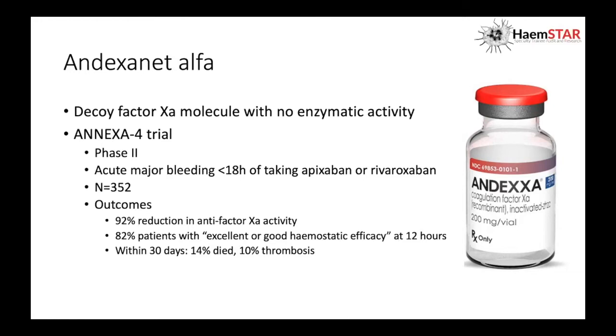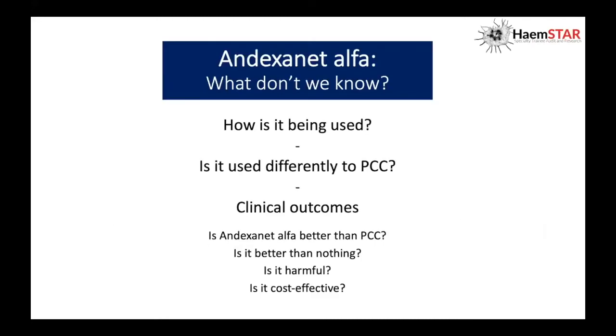Their primary outcomes were, firstly, laboratory measures of reduction in anti-factor 10A activity, which was 92%. And then they looked at this slightly odd outcome measure of excellent or good hemostatic efficacy at 12 hours. The definitions of that are buried in the appendices for a previous study, and I'm sure you can go and have a look at them. That was 82%. Within 30 days, 14% of the patients died and 10% had thrombosis, which I think is a significant number of people and raises a lot of questions.